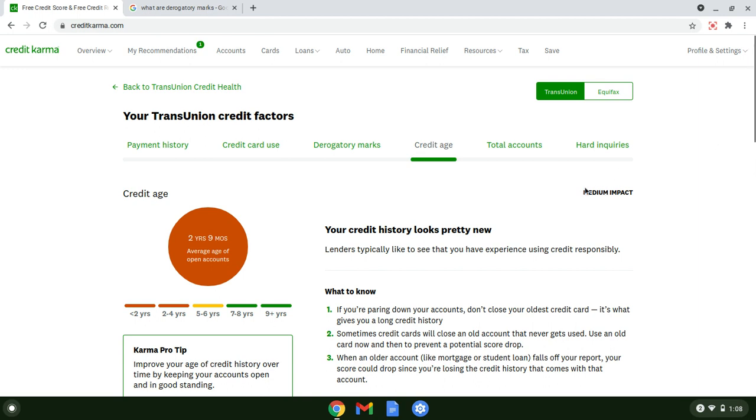And as you see, it has a medium impact, which is something too. So your age really matters. If you're a perfectionist, I would rather you get as many tradelines as you can, add them to your accounts. And here's another thing I need to tell you guys. I think I forgot to talk about it on the credit card use. But anyway, we're gonna talk about it, and that is your credit limits, and that matters a lot too. I'm gonna talk about it.